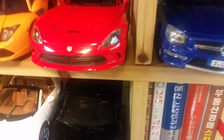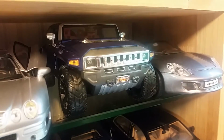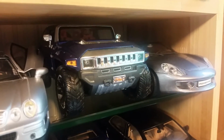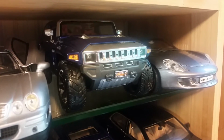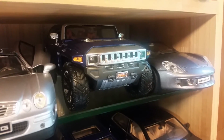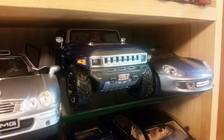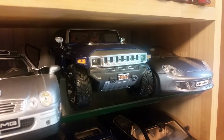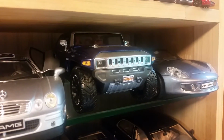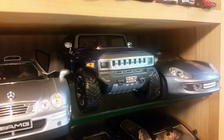And then I got the, let's see, oh, this one. I got the Hummer HX concept, probably because I wanted to have an SUV in my collection, and when I saw the Hummer HX, I thought it was a pretty unique car, and bought it. And although the quality really, really disappointed me, I don't really like it, so it's still here on the side. I believe I haven't made a review of this car yet, so I'll be making that one within my summer vacation.